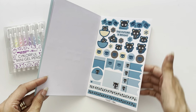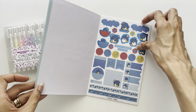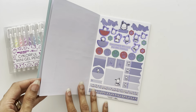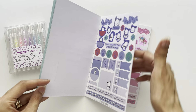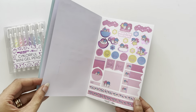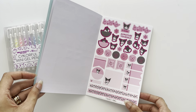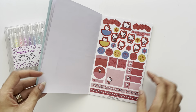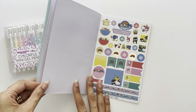I love how the colors are really bold, and I also like that there's metallic or foiling on many of the stickers. This sticker book features Hello Kitty, My Melody, Little Twin Stars, Tuxedo Sam, Hangyodon, Keroppi, Pochacco, Badtz-Maru, Pom Pom Purin, Chococat, and Kuromi. These are all Sanrio characters, and they are all Hello Kitty's friends, and they are characters that I grew up knowing and loving throughout high school, which I'll talk about a little bit more later.